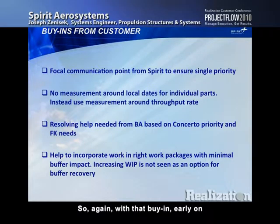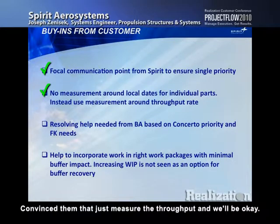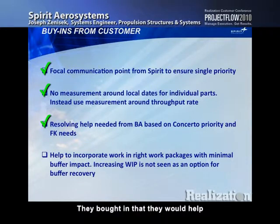Work Package 7 was the direct link to the customer, so they wanted all that visibility. So again, with that buy-in, early on we had the customer talking to everybody and everybody talking to the customer. So we tightened that up on the first bullet. The next bullet, they were really into measuring every part due date. I convinced them to just measure the throughput and we'll be okay. So they let loose of that so far. And then, of course, resolving help needed. They bought in that they would help with the Concerto priority and the full kitting needs.